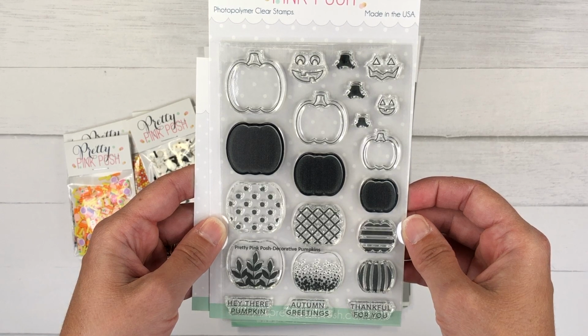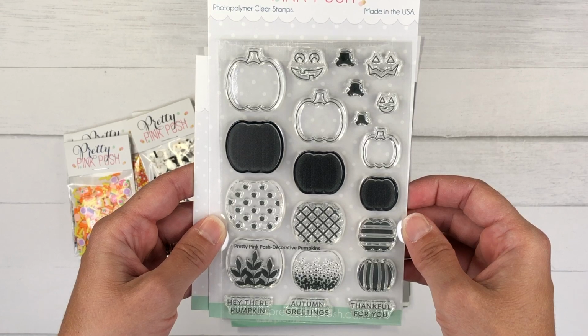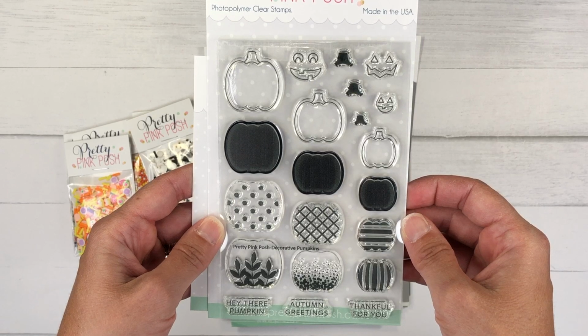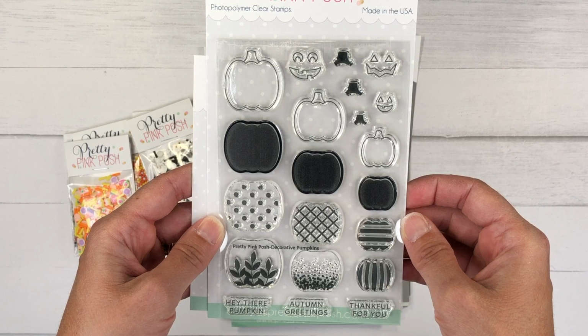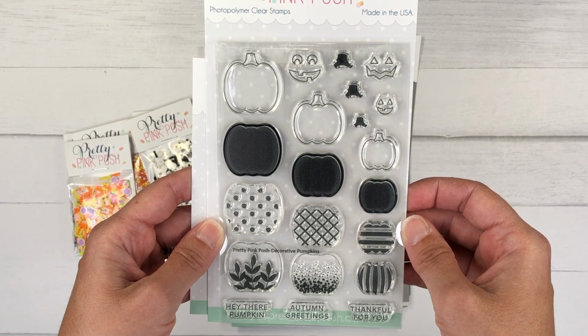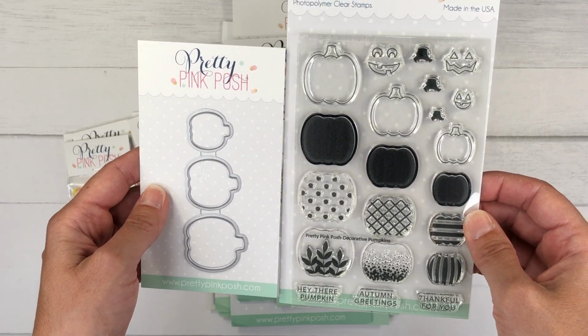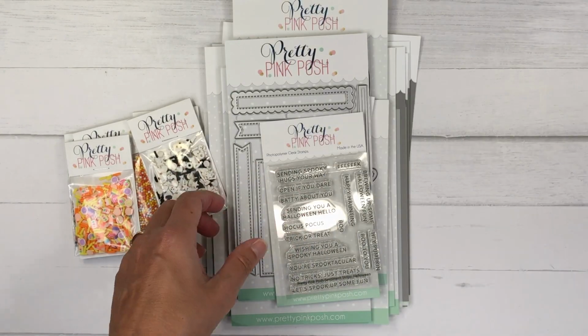There's also, if you look at the top of the stamp set, little faces that you can use to make those pumpkins into jack-o'-lanterns. And then there's also some sentiments that you can stamp inside those pumpkins. And the coordinating dies consist of 3 pumpkins to cut out the 3 different sizes.